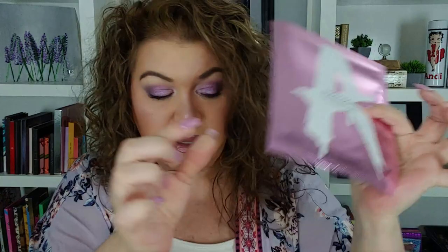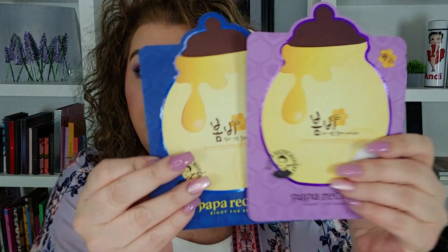And then we have two of the Papa Recipe. These are honey masks. There are two of them in here. Those are both honey masks. These are some of my favorite masks. And whenever I see them together, like in a set like this, like Ipsy or Boxy, I will pick them up. This I'm going to go back in their little thing.